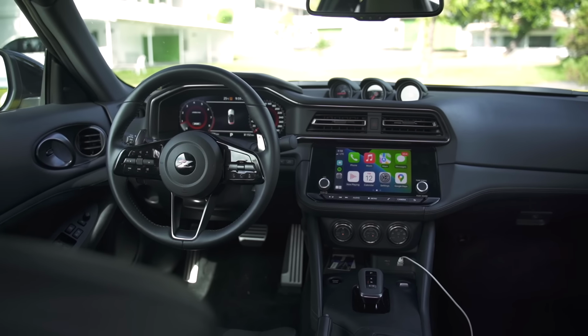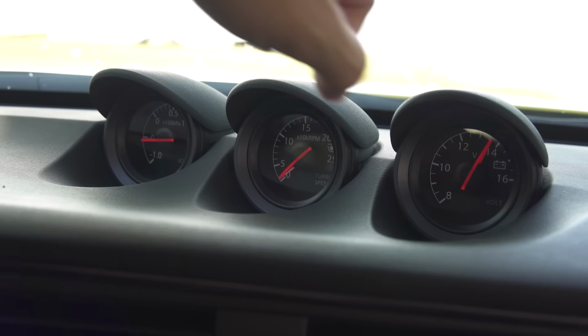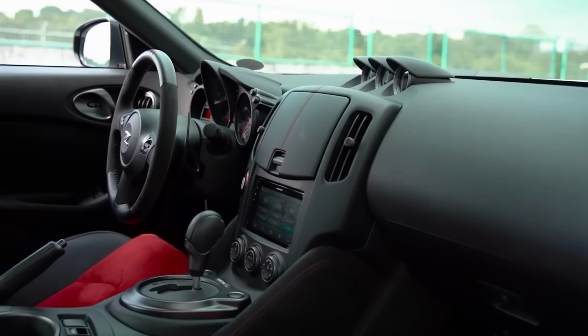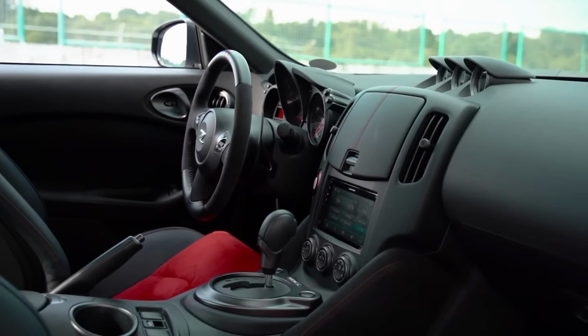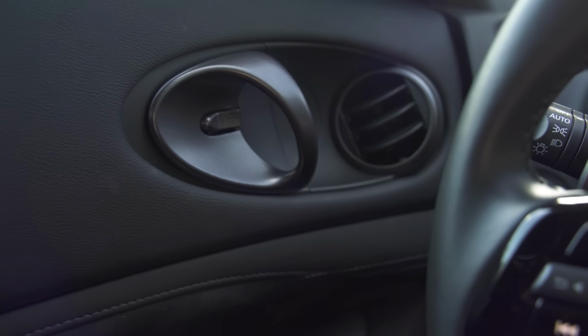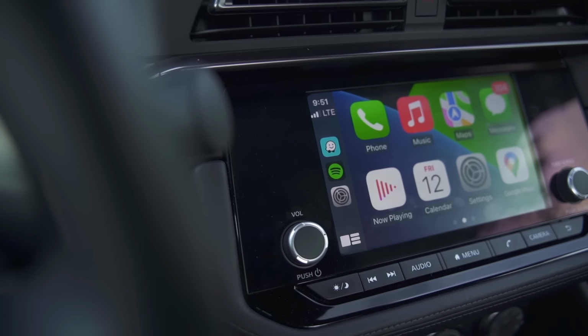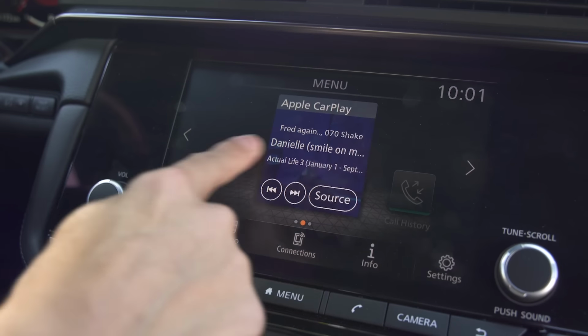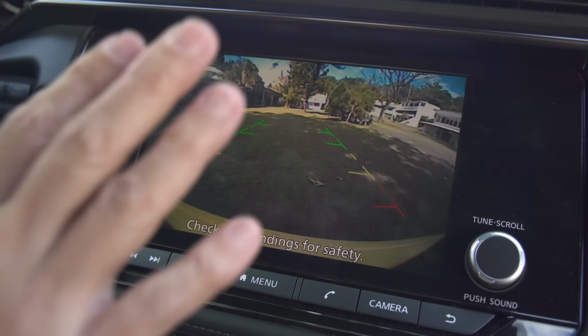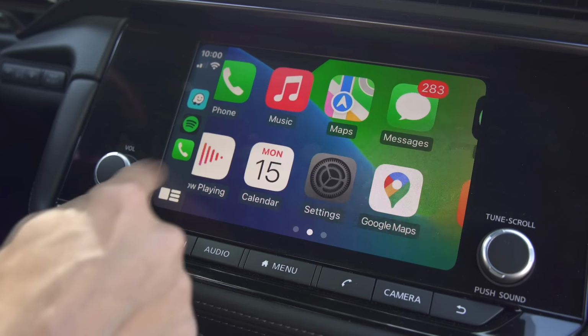On top of the dash, you have a turbo pressure, speed, and voltmeter. Now, these 3 gauges might seem familiar because overall, it's still based on the 370Z. Another familiar touch would be the air vents that are found on the doors as well as the door handles. You got an 8-inch touchscreen infotainment system. It isn't the most responsive one out there, and the backup camera does need some work, but it does have Android Auto and Apple CarPlay.